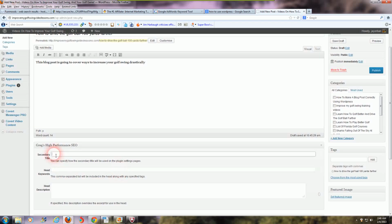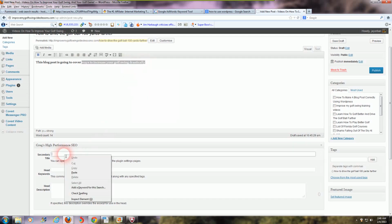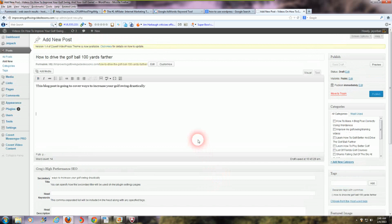And you can put a secondary title here. And we can put "ways to increase your golf swing drastically" for a secondary title. Then you're going to put your keywords here, which are your tags. Put some here, separate them by a comma. And then you're going to put your description. I usually just copy and paste my first 100 words or so and put it as my head description. And that should be fine. That's what the search engines are going to index.